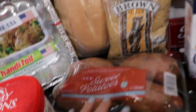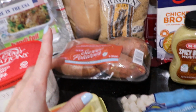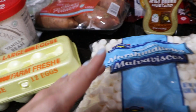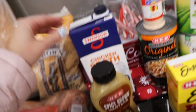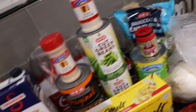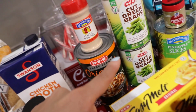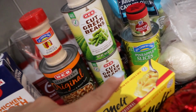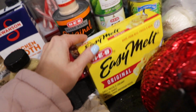Got some brown sugar, 4 sweet potatoes because I'm going to be making the sweet potato casserole again, which is why I got the marshmallows. So we also got some mini marshmallows. We got some butter, some spicy brown mustard, some chicken broth, garlic powder, onion powder, and poultry seasoning. We also got a can of beans, 2 cans of green beans, and 1 can of pineapple slices, which is for the ham. Got a box of the H-E-B macaroni and cheese.